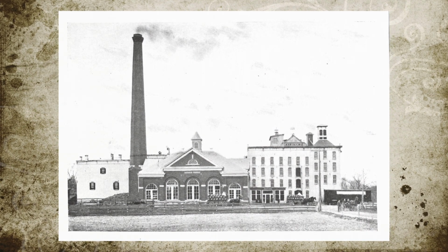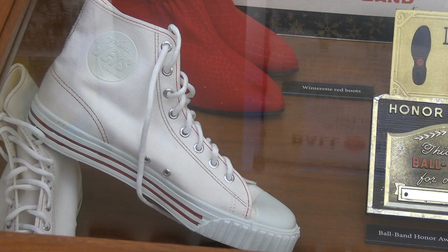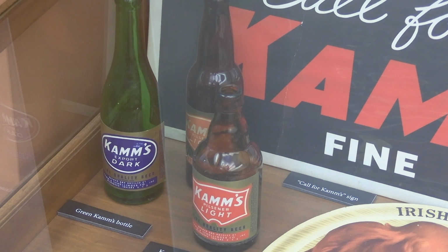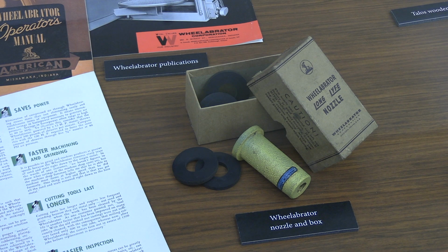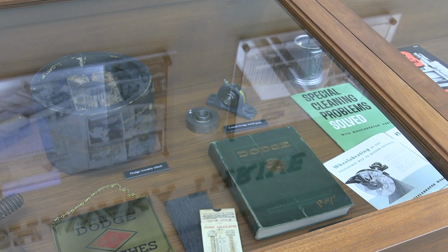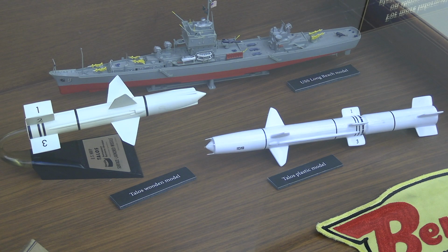And then we have artifacts from all five of those industries, physical artifacts as well as some photographs, that will be on display. So shoes that were made at Ball Band, beer bottles from Schellinger, one product that was made at Wheelabrator, a couple products made at Dodge, and then we have a couple models of Talos missiles. The Bendix plant manufactured surface-to-air missiles for the U.S. Navy in the 1950s through the 1990s.